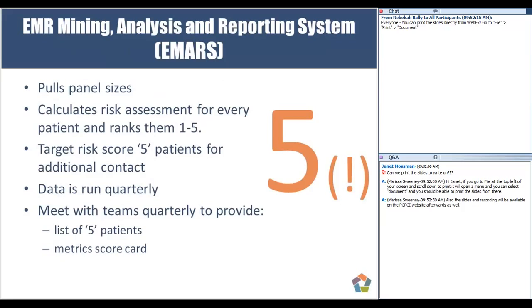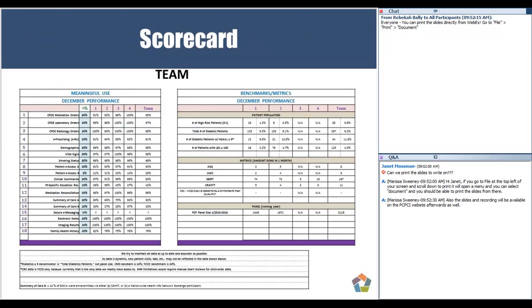Kevin and our care management team do meet with the providers at least quarterly to review the 5s, review our metric scorecard, and to review our diabetic patients that we can get from our specialty reporting system. So I'll go to the next slide.